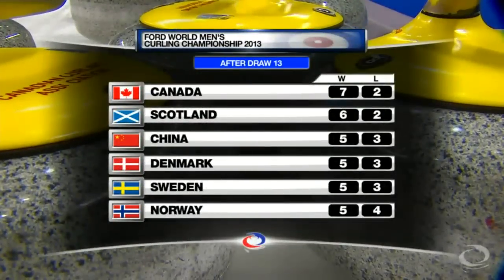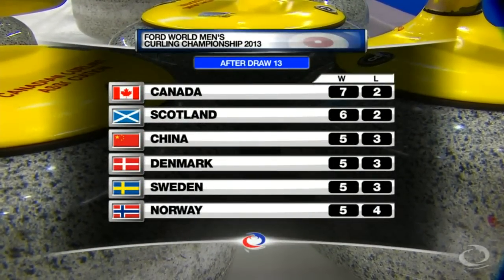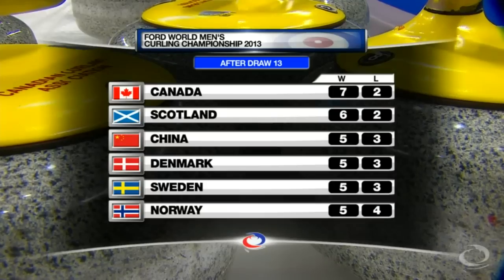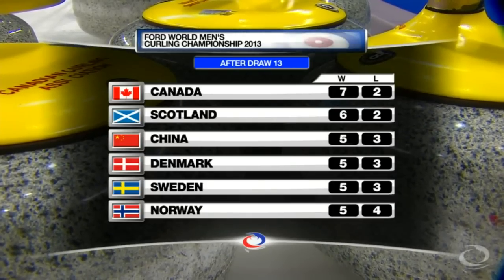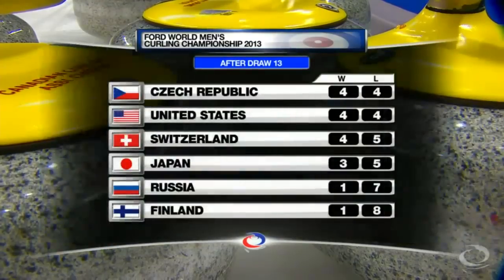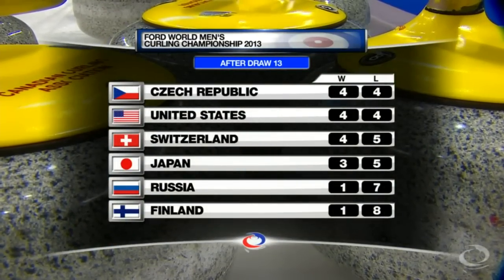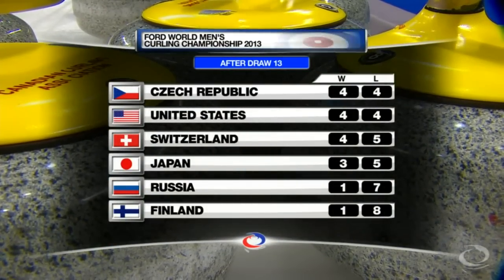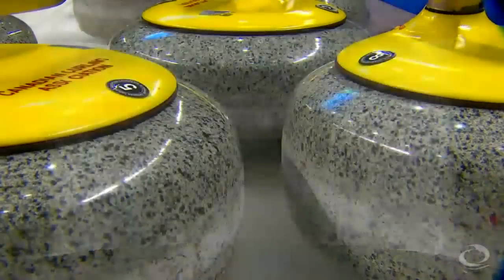As we look at the standings now after 13 draws. Canada 7-2. Scotland follows at 6-2. And China and Denmark at 5-3. They'll play tonight, while Sweden takes on Scotland there at 5-3. Norway still on the first page at 5-4. Followed closely by Czech Republic and the U.S. 4-4. Switzerland with that 5th loss is big. Japan 5 losses. Russia and Finland just 1 win.